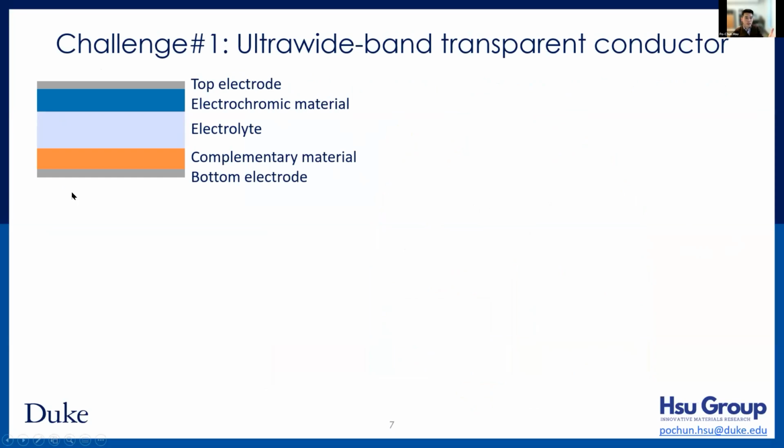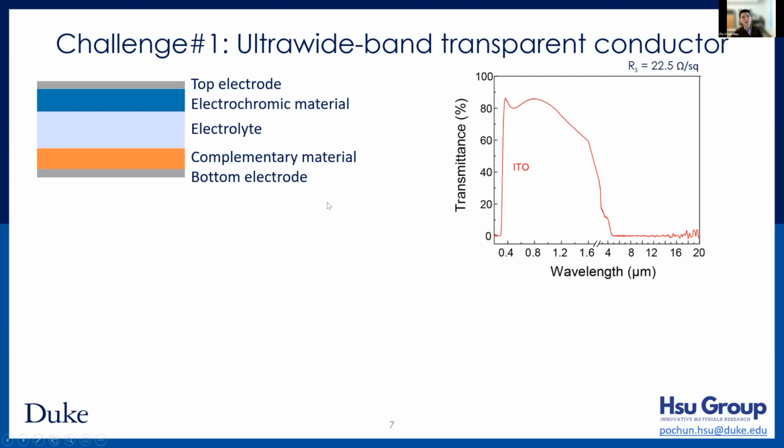The first challenge we had was to engineer an ultra-wideband transparent conductor, because here's how an electrochromic or electrochemical tunable device works. It's just like a battery, but instead of focusing on storage, we're focusing on the property change in the solar and mid-infrared regime. The first requirement is we need to have this top electrode that can transmit all the light, all the optical property change of this material. So it has to be transparent for both solar and mid-infrared.